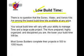We obviously get this question asked all the time about build time. But your actual build time varies. Your ability to manage a project, to your ability to manage time, any large-scale project. Some of you out there will make mowing the lawn into a 5-hour ordeal, where if you're more like me, you want it 10 minutes. The more prepared, highly organized, and disciplined you are, the lower your build time is going to be, period.